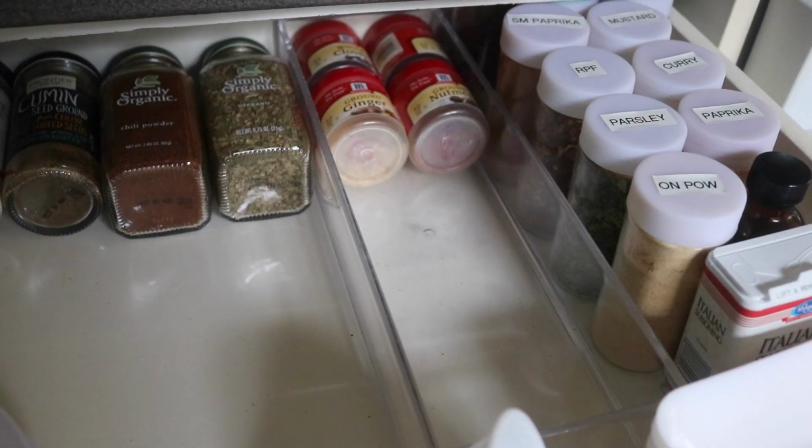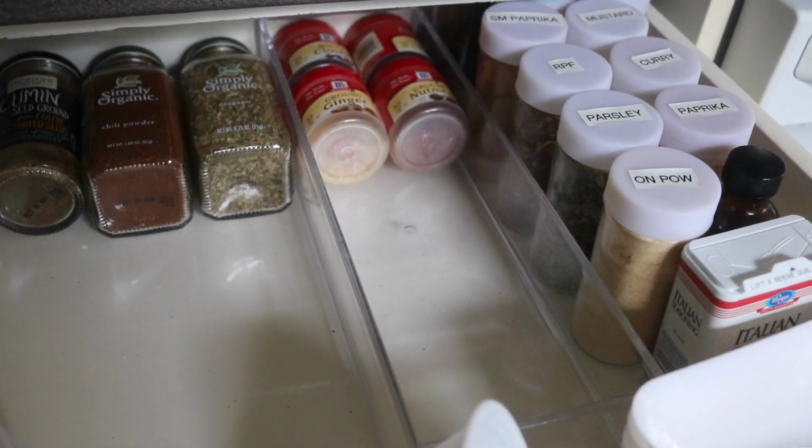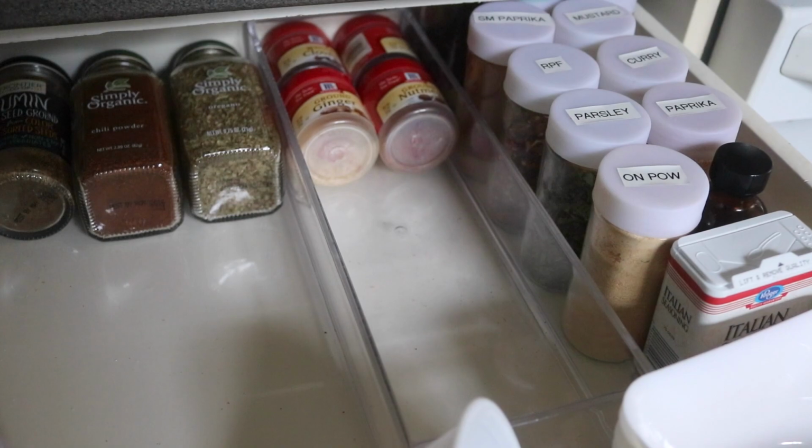So there's 3 or 4 spices that I use all the time that I'm just not going to transfer out of their main container because it's just too much work. So just use what works. Make sure your kitchen works. Don't just use containers because they're there. Make sure it's really functioning for you.